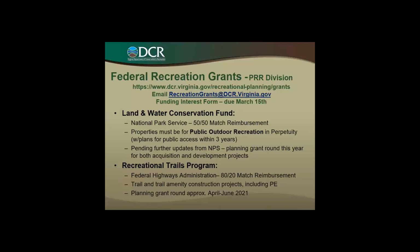And speaking of which, you can email anytime. We have a delegated email address, recreationgrants@dcrvirginia.gov. And right now, you may have heard about a funding interest form that we put out. This is specifically to use for internal purposes for our federal grant planning. We just want to determine what type of projects are out there in the state that are needing funding, where they're at, and what obstacles they may be facing.